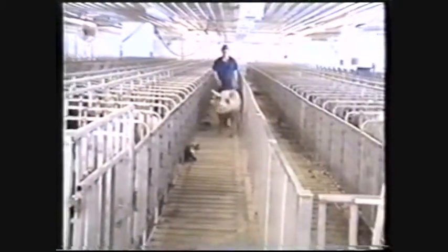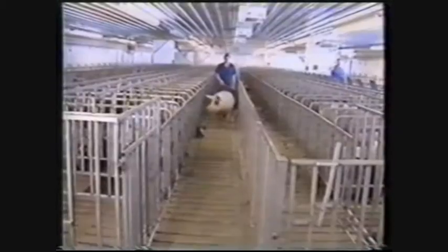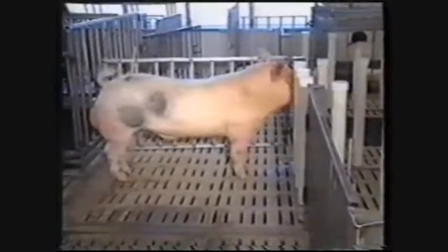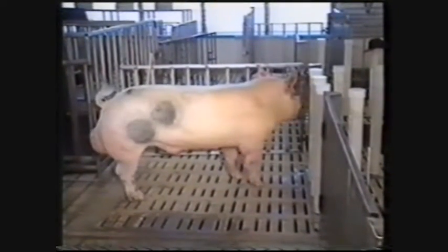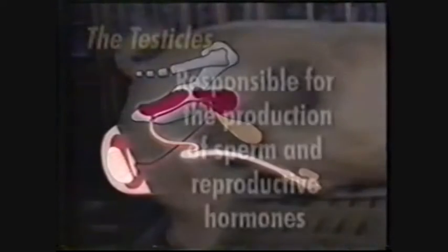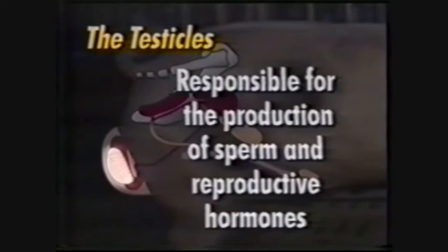The boar's genital system functions as a conduit for the transport of sperm cells produced in the testes to the site of collection or deposition via the penis. Along with the testes and penis, this system involves a series of ducts and accessory sex glands in addition to their respective nerve and blood supplies. The testicles are also responsible for the production of functional spermatozoa and reproductive hormones such as testosterone.